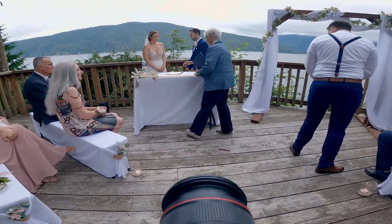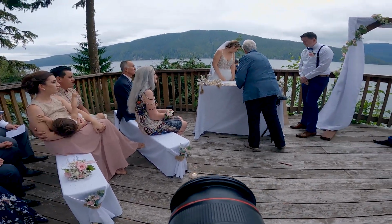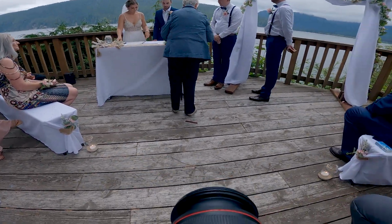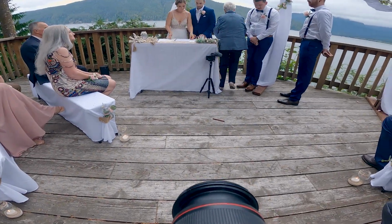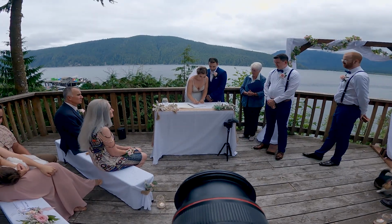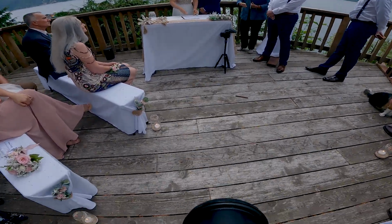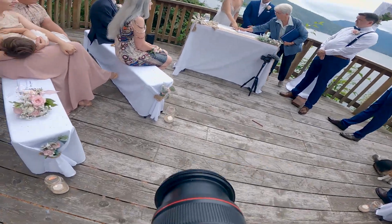Now we move into signing the marriage license. I don't grab too many photos of this simply because I don't imagine a lot of couples are going to be printing photos of them signing their marriage license. I grab one of everybody signing it, and that's about it.